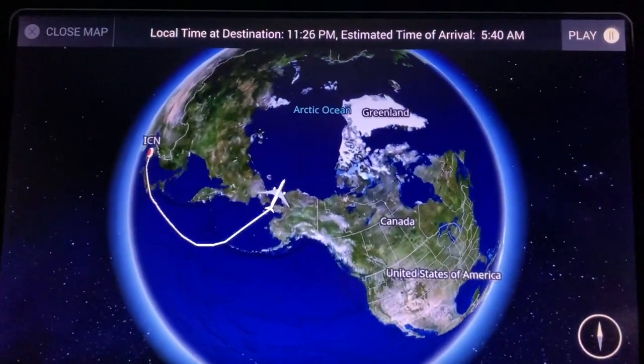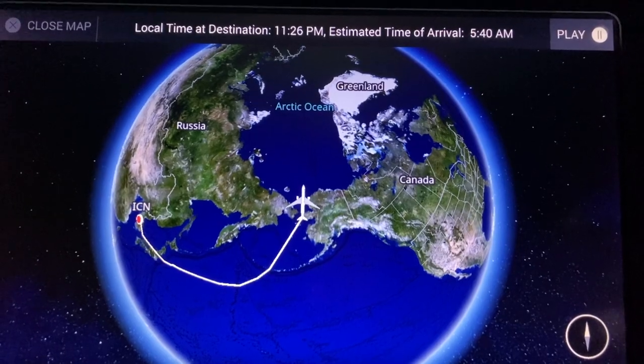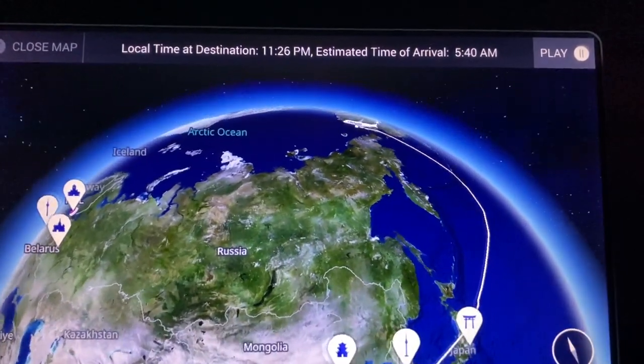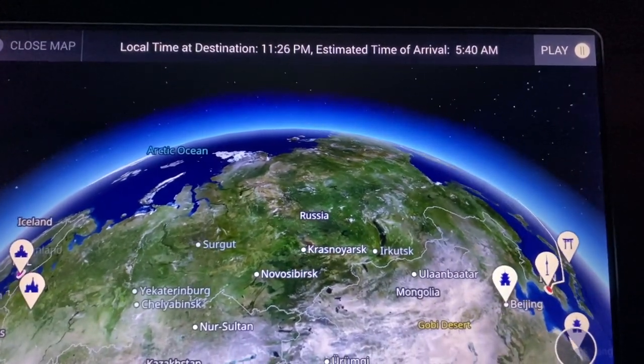This flight, we'll be flying over the North Pole. So I'm going to show you on the map of the world if I'm still awake. Cabin crew, prepare for takeoff. Okay, here we go. It's so cool. So we'll be flying from Seoul over the North Pole to Europe. This is like the first time doing this route.